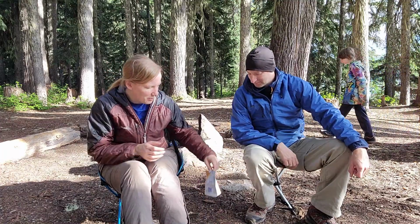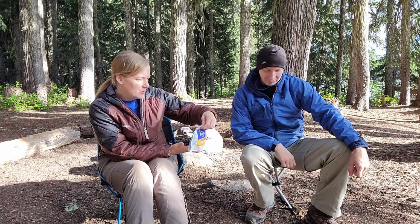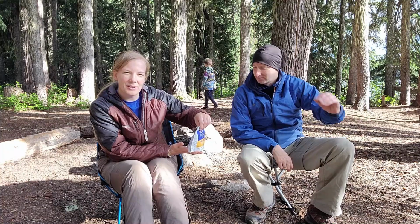But these adventure meal packets, or whatever they're called, they're decent. They're a lot easier than packing up our own food, and they save on space and they save on time when we're cooking, especially with the kids around. Great for an overnight. We'd probably go back to our dehydrated meals like we used to. We used to bring our own rices and beans and stuff.